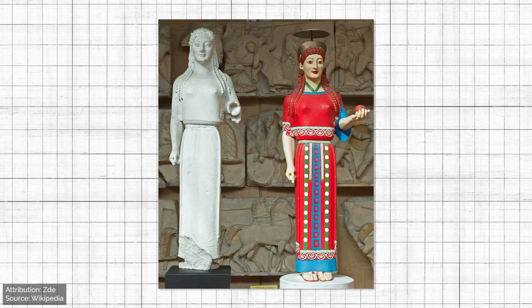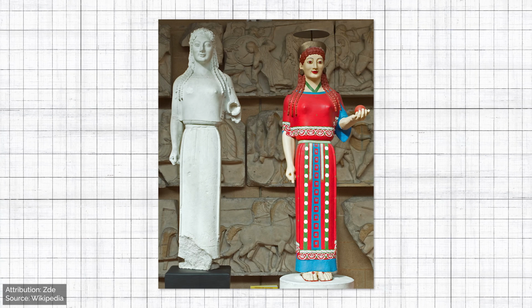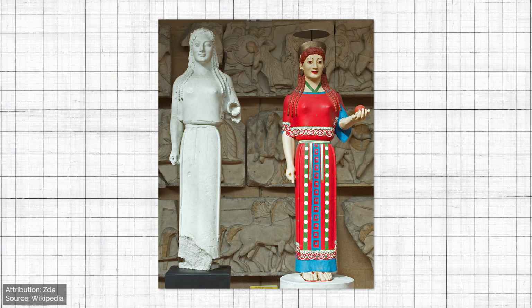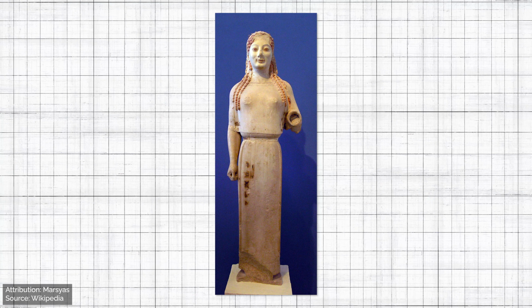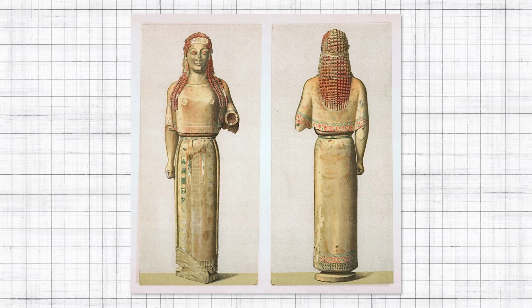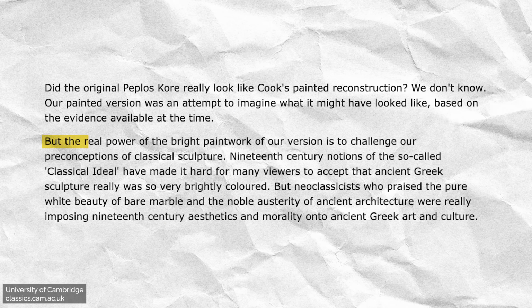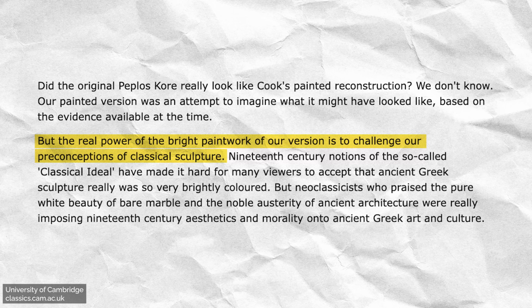Since its discovery, hundreds of casts of the sculpture have been made, and there have been numerous interpretations of how the sculpture might have been colored. For example, in the 1970s, Robert Cook and N.B. Lehrman offered this colorful interpretation of the Peplos Kore. This version was based on the colors that were still visible at the time, watercolor drawings of the sculpture a year after it was excavated, and the desire to challenge perceptions about color in classical sculptures.